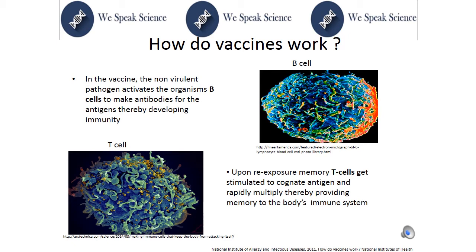So, to summarize, a weakened form of the disease antigen is injected into the body in the form of a vaccine. The body reacts to this antigen and creates antibodies with the help of B cells. Then, if the antigen re-enters the body, the antibodies in the immune system are able to fight it with the help of T cells. Now, memory is important because this is how our body remembers to prevent another infection should the microbes invade the body again in the future.